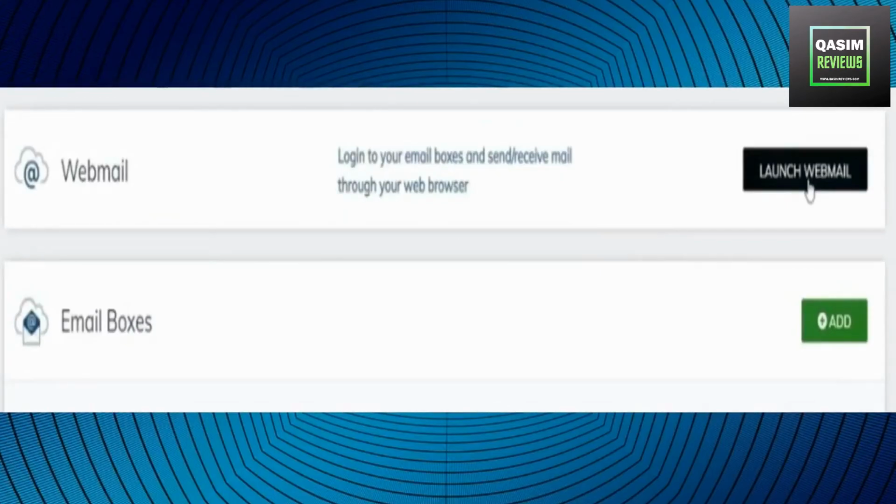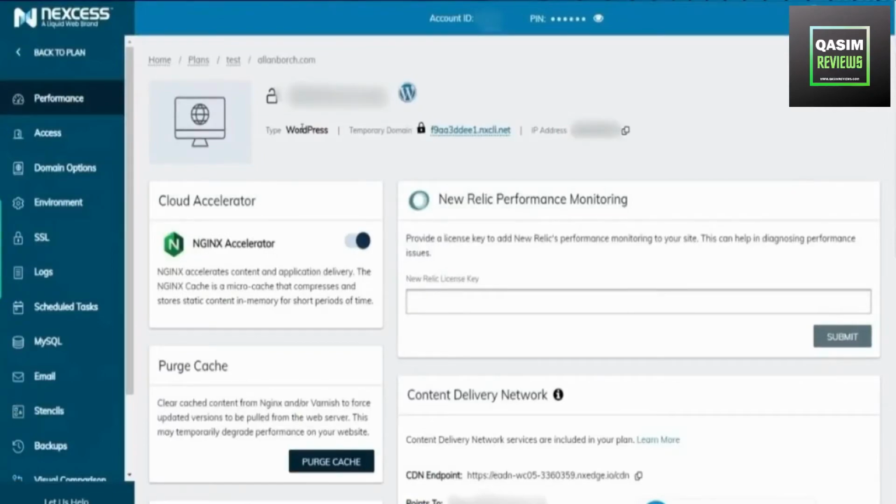We think all users, especially beginners, would love how clean their user interface is and just how easy it is to navigate and do things on your site. And it was very easy to install everything, and we can't fault them on anything in this category here.